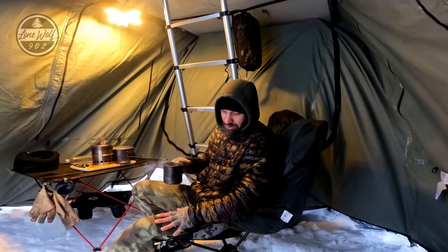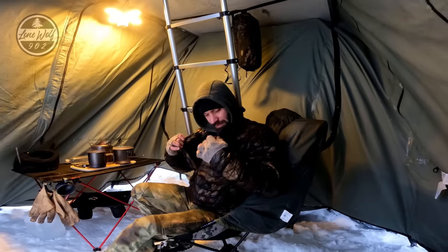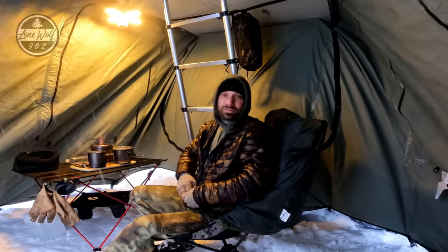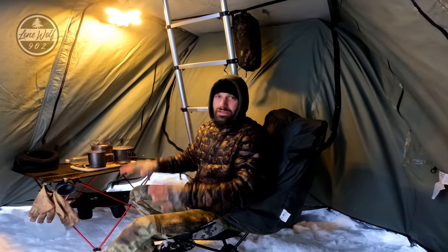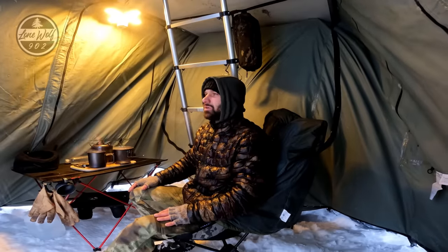My pants are already soaked. My gloves are soaked. My jacket is quite wet. My big down jacket that I'm leaning on right now needs to dry out. And it is wet out there, windy. We're in the open, exposed here. Just not a good idea to be walking around out there in the snow getting totally soaked.